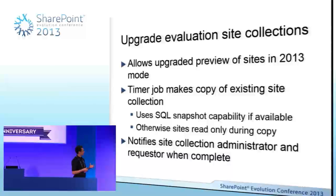The way it makes a copy of the site collection is when this timer job runs, if the SQL Server version supports it, we'll take a snapshot of the content database, and this allows it to make a copy of the site collection without affecting the original site collection at all. The SQL Snapshot feature is available in SQL Server Enterprise editions, but you also need to have that turned on. If you don't have that feature, the site collection will be read-only during that copy, so the original site will be affected if you don't have SQL Snapshot capabilities turned on.